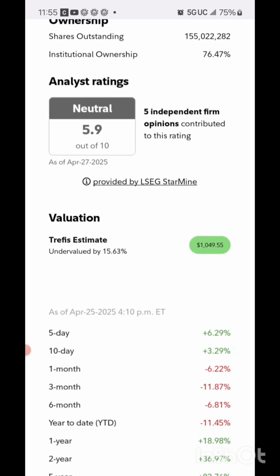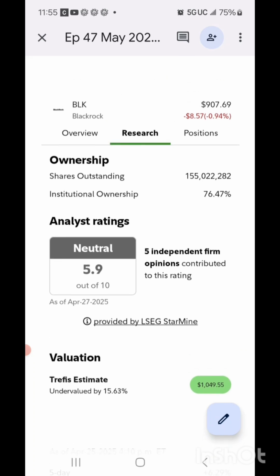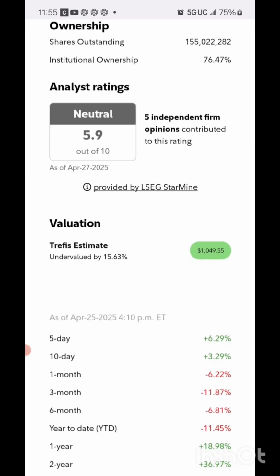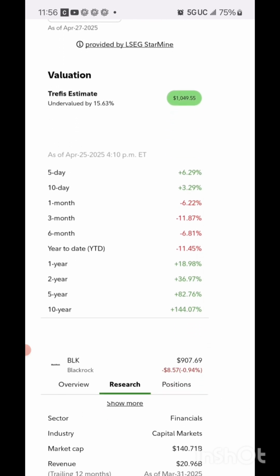The valuation estimate, it is currently undervalued by 15.63%. That could be a good buying opportunity, coupled with the fact that it is 5.9 neutral. The price that was on the 27th of April was $907, and we see that it is undervalued by 15.63%, and they are projecting that the stock price will be around $1,049. What that means is this is a potential buying opportunity. When we look at the overall returns, year to date is negative 11%, 1 year is 18%, 10-year return is 144%.